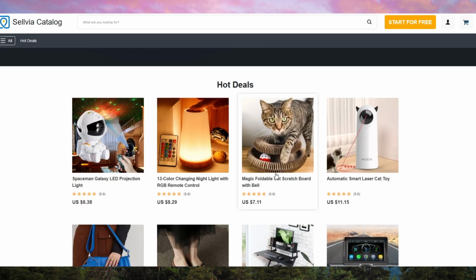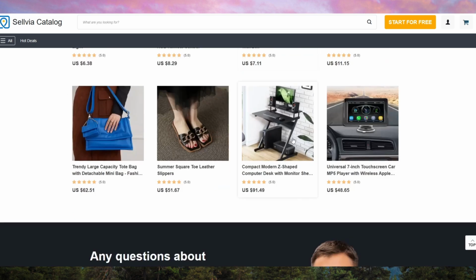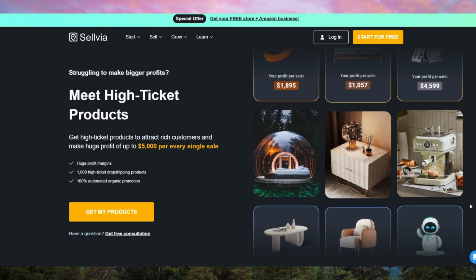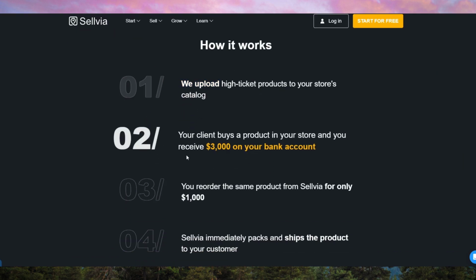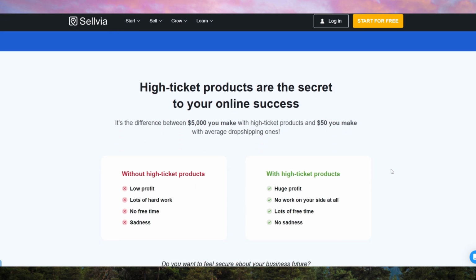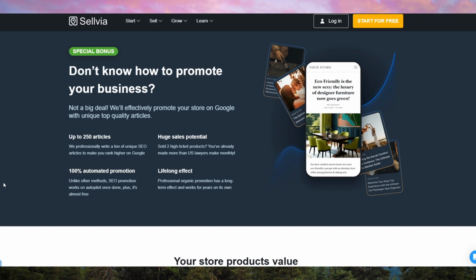Another standout feature is the Sellvia Pro plan, which goes beyond product sourcing and fulfillment. For $399, their team will build a fully operational online store with preloaded best-selling products, making it ideal for those who want to skip store setup and start selling immediately. However, this service is geared toward beginners, as experienced sellers may prefer full control over store customization.